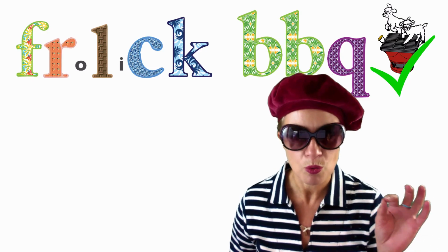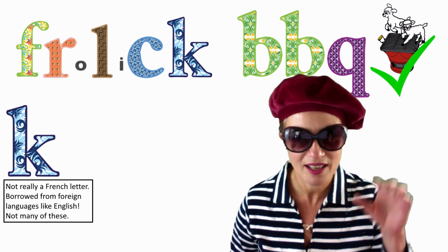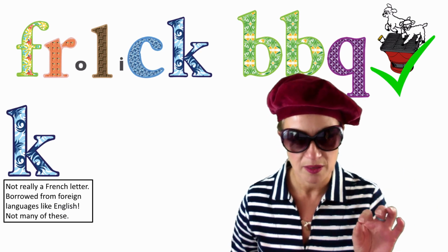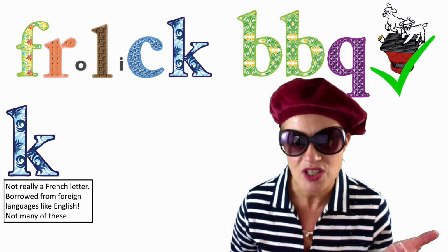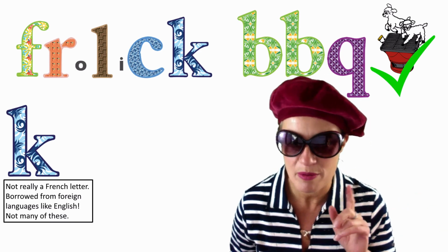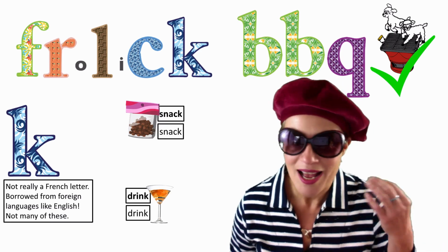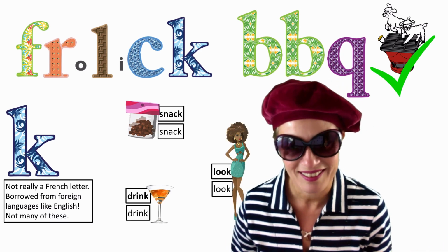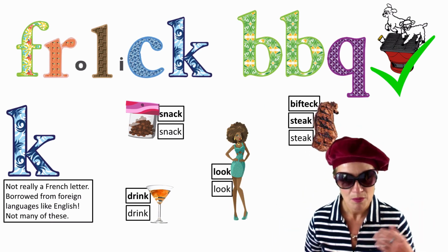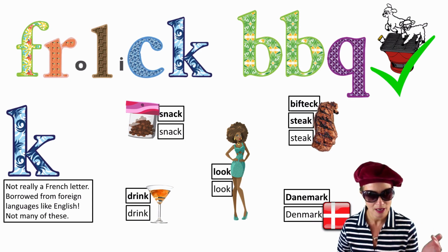Frolic barbecue, the ones you do hear. K. Luckily, the rest of these letters in Frolic barbecue, they are few and far between. So K isn't really a French letter. It's borrowed from foreign languages like English. So there aren't very many. Snack. Un drink. Quel look. Beefsteak, steak. Le Danemark, Denmark.